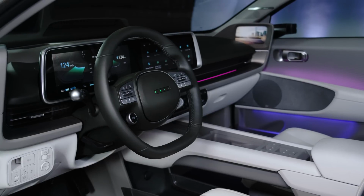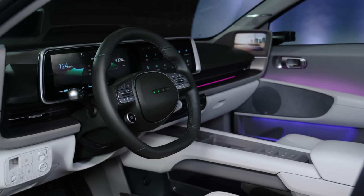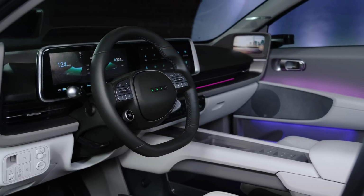Pretty much everybody else has a logo in the middle, and we said, do we need that? Why do we do that? Everybody does it. No, we don't need that. Let's apply some extra functional value to the steering wheel.